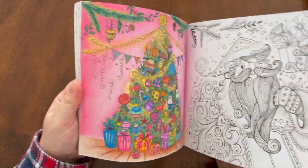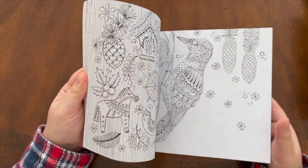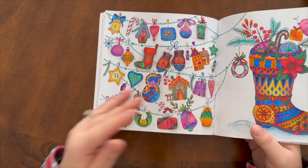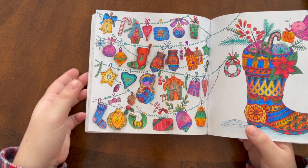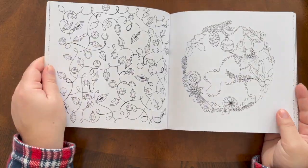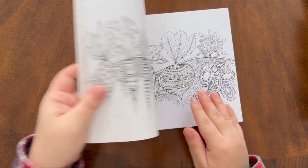Okay, there has to be a countdown to Christmas, which obviously the holidays are over. I hope everybody had a lovely holiday season. Oh, I already colored it, that's why. My bad. I was looking for a blank section, but there is an advent calendar countdown if you were looking for a book that had one, maybe for next year. Just a lovely book. Then I have my autumn one, also colored in.